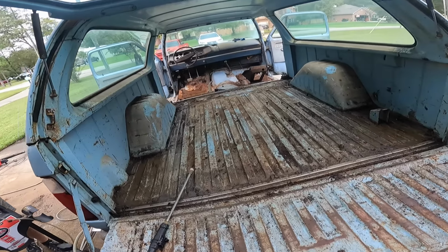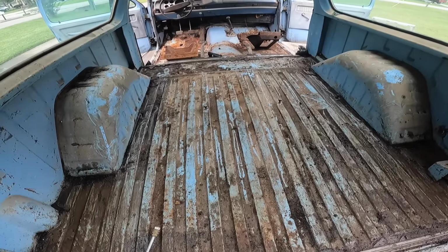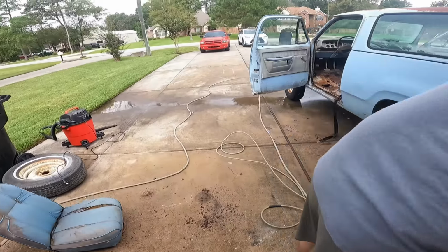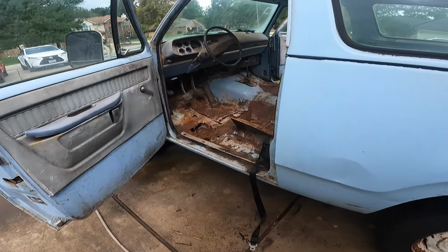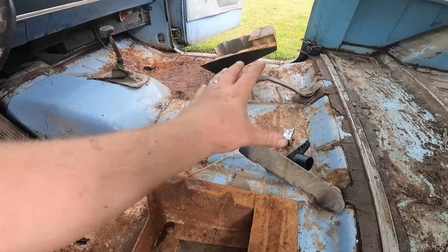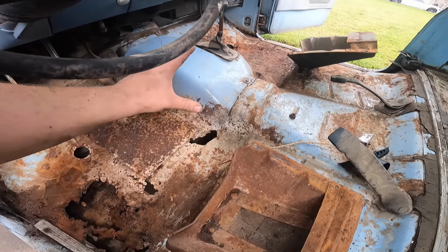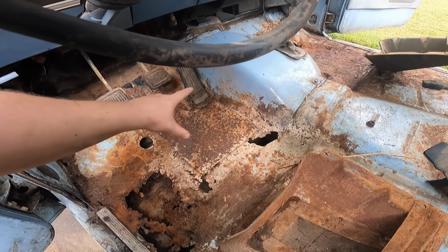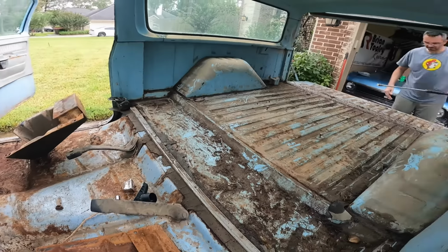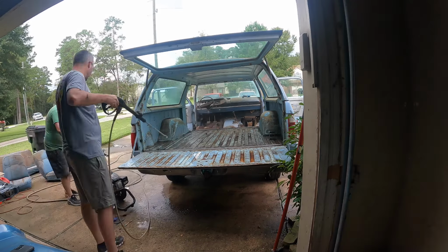Alright, let me show you what we're working with. Very, very, very solid back in here. Greg's about to fire up the pressure washer. The front floor pans are bad. But the rest of it's really solid. So that's good, because they sell these pieces. So we're getting on to something. Just gonna get started.